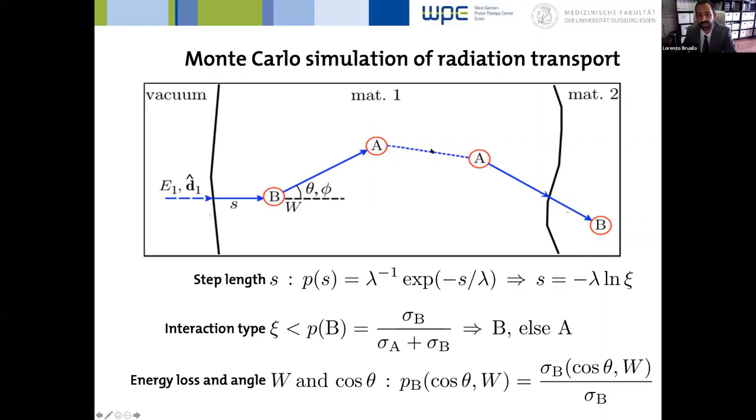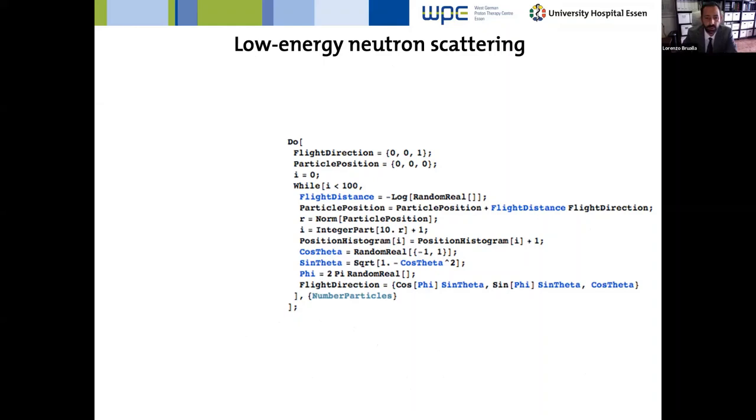And then we continue the simulation until we arrive to a boundary with a next material. We stop the particle at the boundary, we recalculate our step length, and we move the particle with the new step length in the new material. So to see how this translates into a code, this is a very simple Monte Carlo code. You see, Monte Carlo codes do not necessarily have to be very complex. Actually, they are quite simple. What makes them complex is that we put lots of simple blocks together.